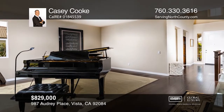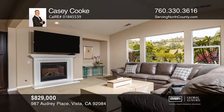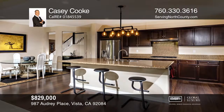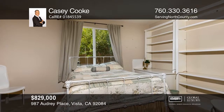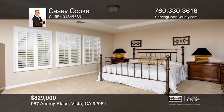Edge Hill Terrace is a gated enclave of 14 homes located in a sought-after area of Vista. As you enter, there's a room that makes a perfect home office. Proceed to the formal living room with wood-style floors and large sliding glass doors. The kitchen boasts stainless steel appliances, granite counters, and a center island.